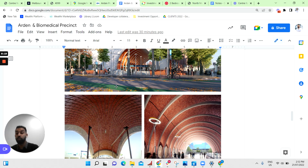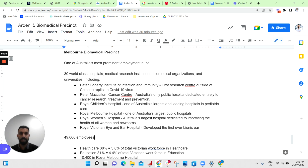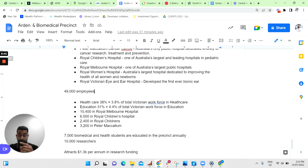And now the medical precinct that I mentioned earlier, once again, I've taken a few notes, won't take you through it line by line, but ultimately there's a combination of 30 different hospitals, medical research institutions, biomedical and universities. What this does is bring in 49,000 employees to this location. And some of the other key notes are that 7,000 new biomedical and health students are educated in this precinct every single year. And it attracts about $1.3 billion per annum in research funding.